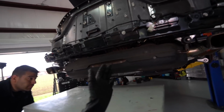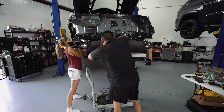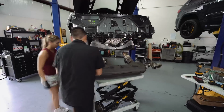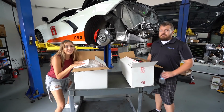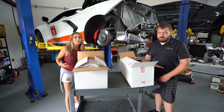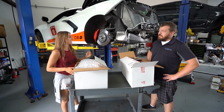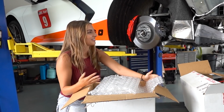Well, it is time to remove the factory exhaust. Alright, you guys, drum roll please. We're gonna unbox the Precision turbos that we're gonna be putting on the Event. I kind of branded that in case you didn't. Yeah. Like a Aventador, but Corvette, Event.